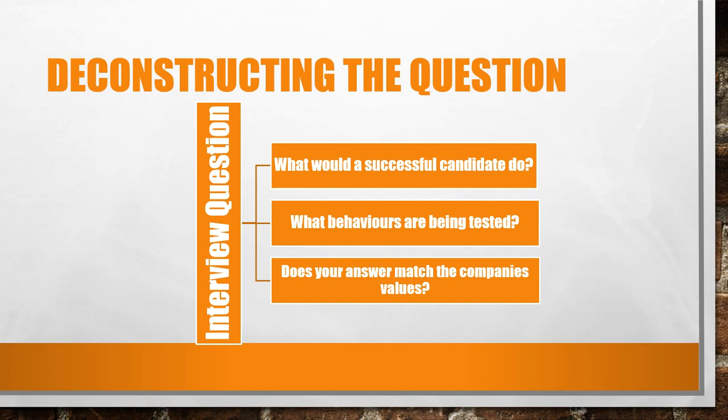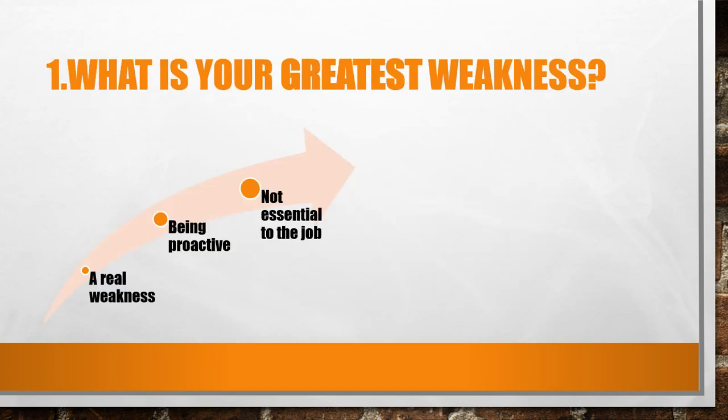And then the last thing to do is to think about, does your answer match the company's values? So what are the company's values? And you can research those and tailor your answer to fit those values and make sure you include as keywords the company's values directly. So here's question 1.